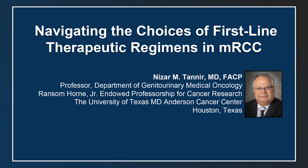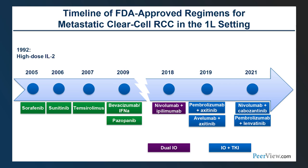So, talking about first line, I think you've seen this timeline for FDA approvals of RCC therapies. There are many more agents on this slide, but I chose to focus on the ones that are in first line, since my presentation is about first line therapy.